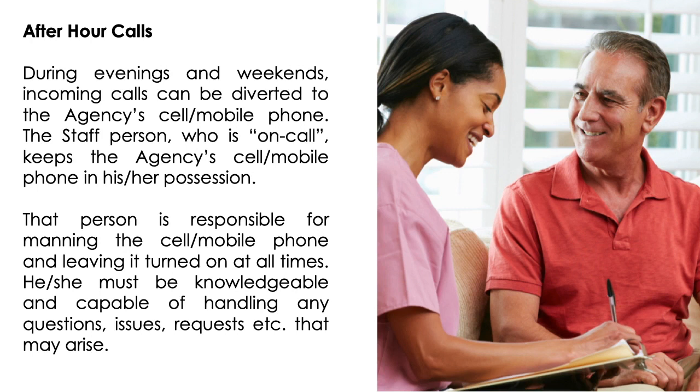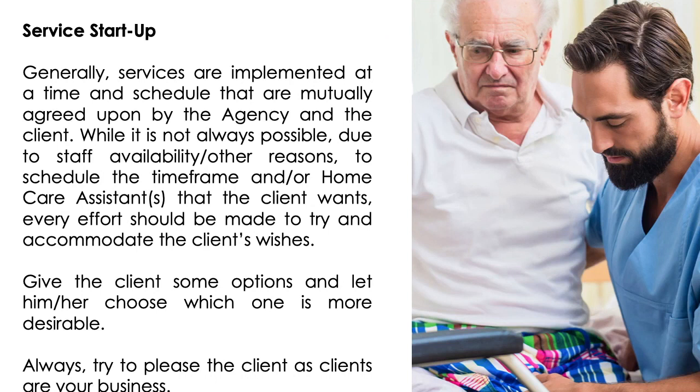After hours, during evenings and weekends, incoming calls can be diverted to the agency's mobile number. So you may have a person who is in charge on the weekends or at nighttime to accept any phone calls. Like I said, you can either have it sent over to a mobile phone, allowing it to be answered all the time, or you can hire a separate company that provides an answering service for any phone calls that come in on the weekends or late at night, and then they can contact you that way.